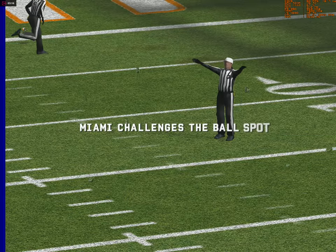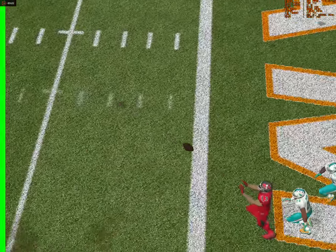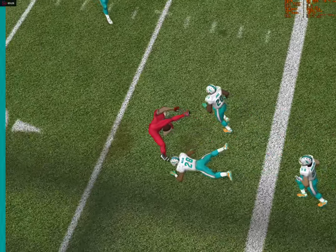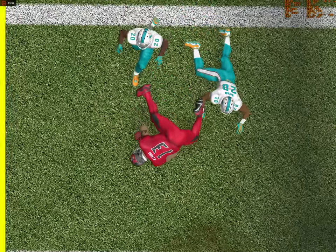I thought he might challenge this one, and sure enough, it'll be reviewed. The call on the field is questionable. They might decide that they made an incorrect call and reverse it. John, they're trying to determine exactly where they'll spot the ball. I'll tell you what, unless they're seeing something that we're not seeing, I don't think they're going to overturn this one.